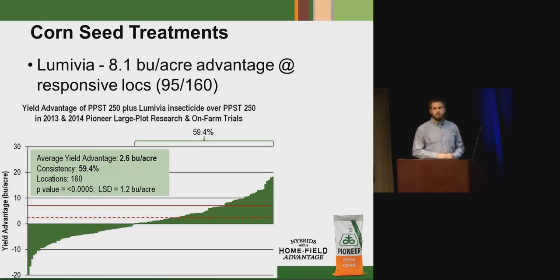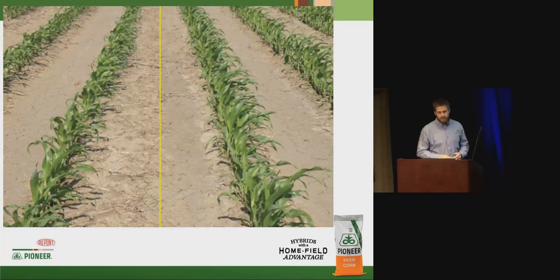DuPont has a chemistry called Lumisena, that will be available on some of our new products this coming year. It's chlorantraniliprole. I can't pronounce that, so you'll have to forgive me, but it's doing really good. It's showing about a 2.6 bushel per acre yield boost, and in responsive locations, it's about 8.1 bushels. So in locations that saw a positive yield response, it's really helping. And this is just a picture.